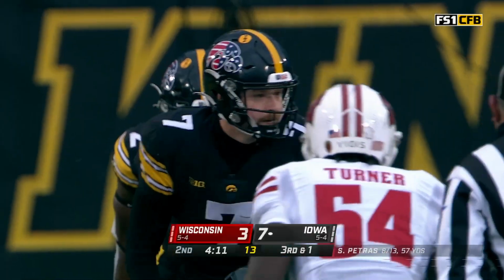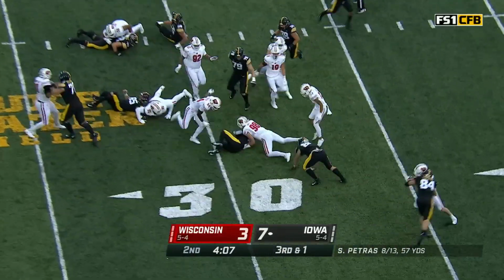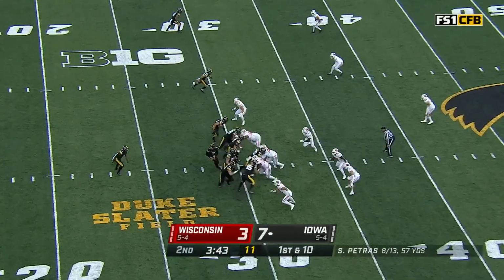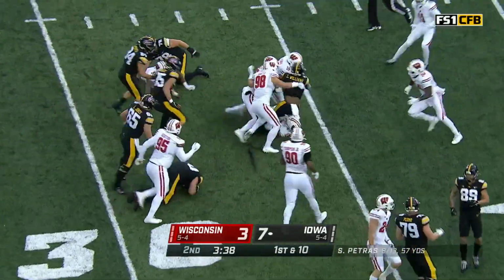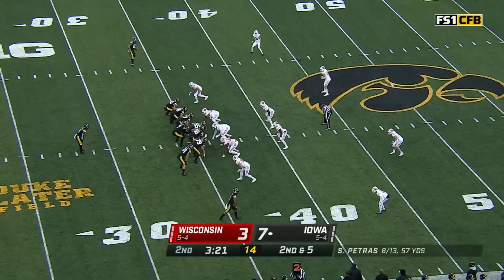Your goal is to out-tough the other guy. You've got to do it. And on 3rd and 1, first down from the 29. LaShawn Williams checking in at running back, replacing Bo Stevens. 2nd and 5 for Iowa.